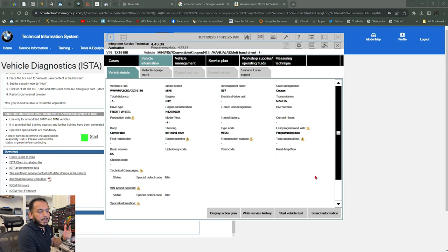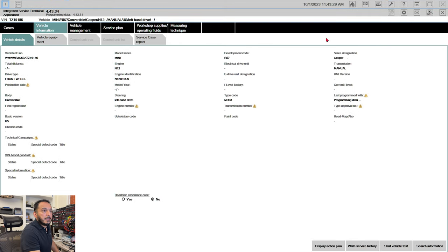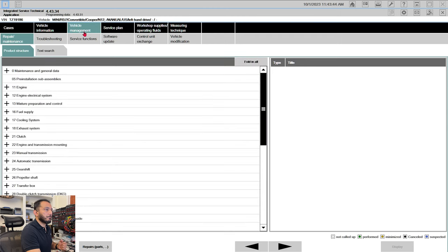So again, we can stop. Now we can make this full screen, which I think is probably better for what we're doing. Since I'm not connecting to the car, what am I going to be using this for? Obviously, for repair information, for diagrams, for everything. So I can go over to vehicle management.